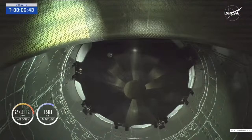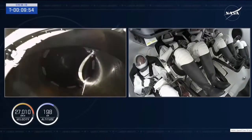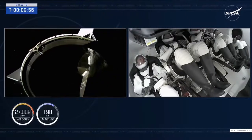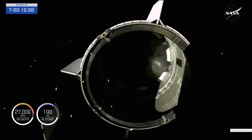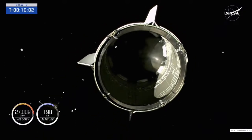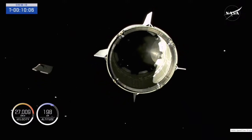Now, the second stage is preparing for Dragon separation here, which should happen shortly. In about 10-15 seconds is what we're expecting. And we're preparing for stabilizing the second stage so that we can have a smooth separation. And there you can see on the left-hand side of your screen, the crowd is going wild.